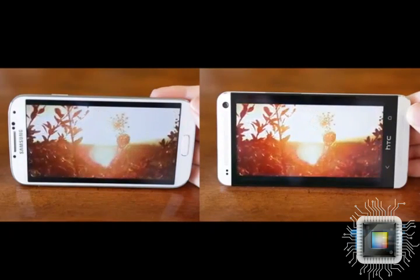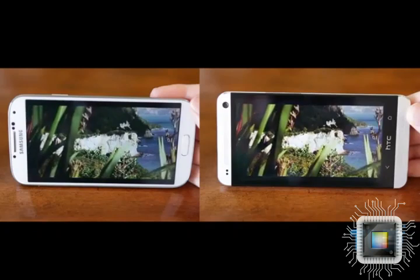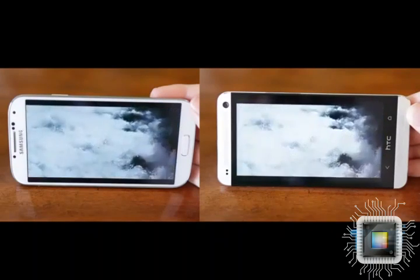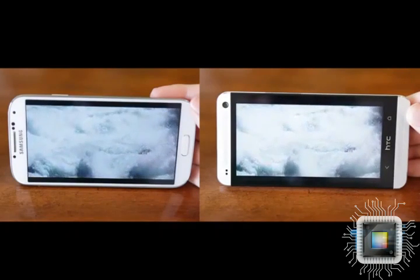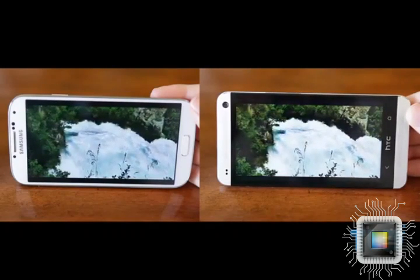But again, not saying the Galaxy S4 is bad by any means. Both of these displays are jaw-dropping, and I'm willing to bet some people will prefer the over-the-top look of the Galaxy S4 because it tricks your mind into thinking images look better than they actually are. It's really close, but for me, again, the HTC One takes the crown in terms of display quality.